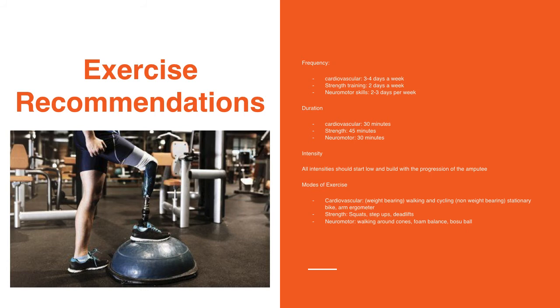You can also help with your agility, like people can toss a ball to you while you're standing on it. That also helps with neuromotor skills, kind of thinking about two things at once.